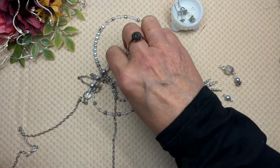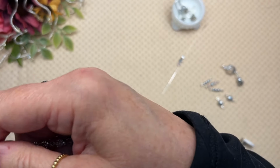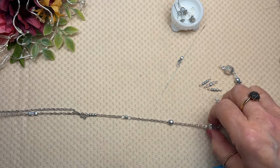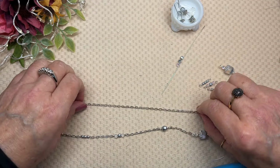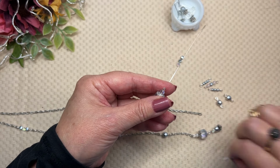So I'm going to do the same thing on this side, but I do want to lay these beside each other so that I can stagger my little bead components that I'm adding in. If I can help it, I don't want to have them right beside each other. So we'll start at the very bottom and go ahead and add this drop.